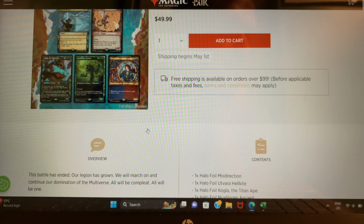So is that worth a buy? If you're looking to get a Nyxbloom Ancient, that's kind of cool, it might be worth a shot because that's over half the value. But again, it might just be better to get the one single you want because that one's like $28.50. And just kind of go from there.